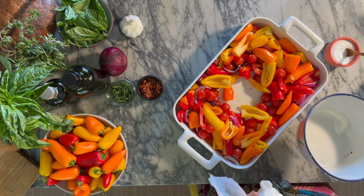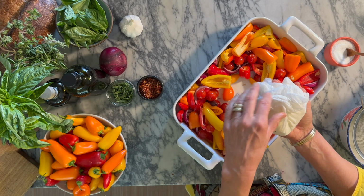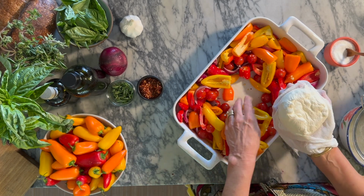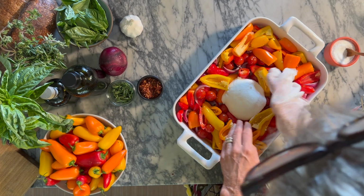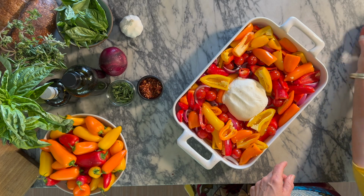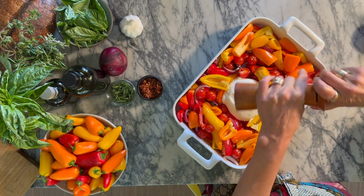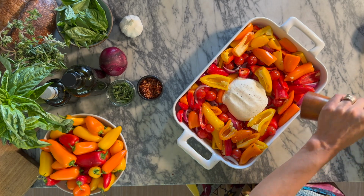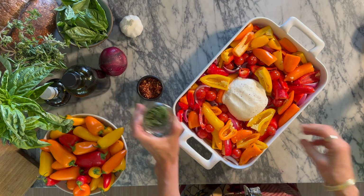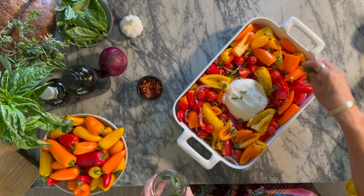You can see the way it's drained out. So we just want to carefully unwrap this ricotta, and we're just going to put that in the space that we made. And then we're going to season the whole thing with black pepper, and we'll sprinkle it with some fresh oregano leaves.